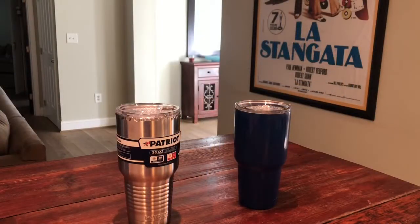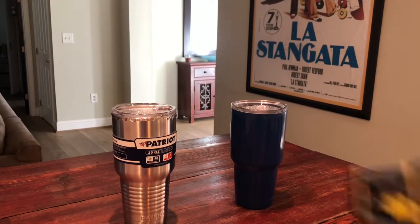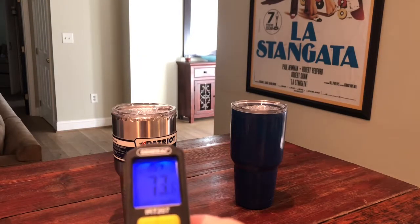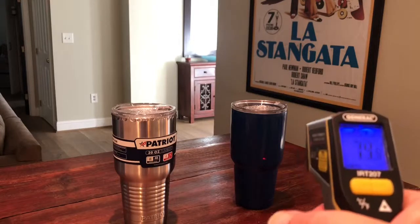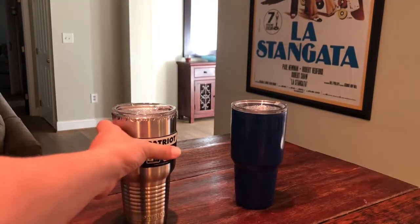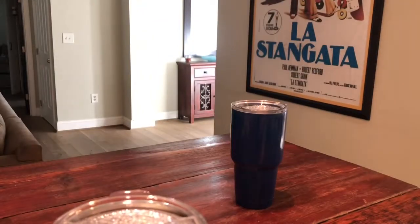Okay, so these things set outside last night and yesterday afternoon, it was about 83 degrees outside or so. Only got down to like the low 70s last night. So I just brought these inside. Let's just see here. 73 degrees, 74 degrees, that's weird. So let's just check them out. You can see the condensation on here. Pretty good. Both of them are like that.